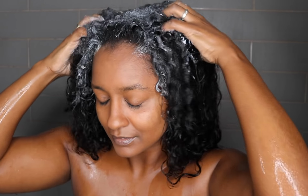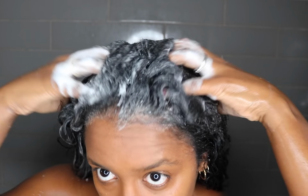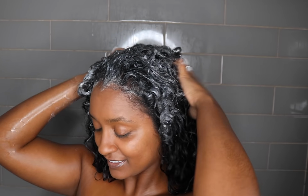So the one thing I always look for when trying a shampoo is the lather, and you guys can see that it has so much. I honestly didn't need that much of the product and it really got through all my hair and really helped with cleaning it. I also want to mention that this product is paraben free. It helps to remove any buildup while also smoothing and moisturizing your hair.